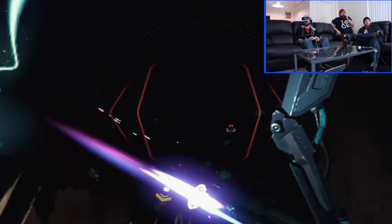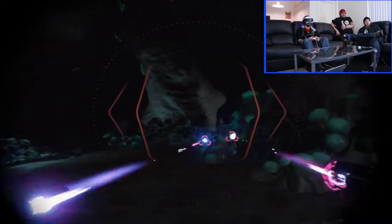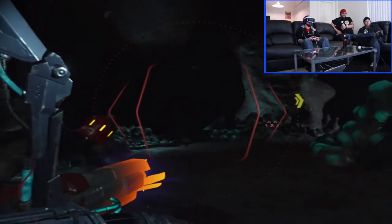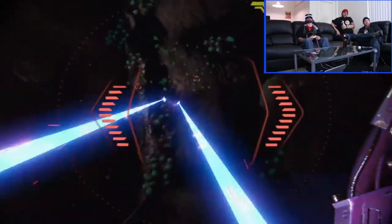Oh god, oh god, kill them all! Kill them all! Yeah. Pick him, you hit the trigger. But oh god, okay. Okay. Oh, I'm overheating. Oh god, my gun's overheating, I didn't know that. Yeah, supercharging weapons. Oh shit.